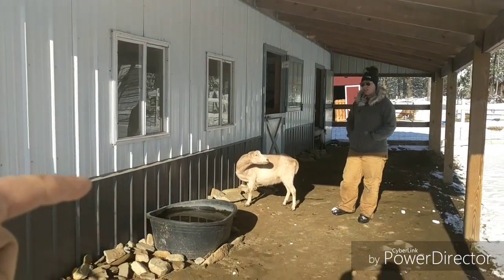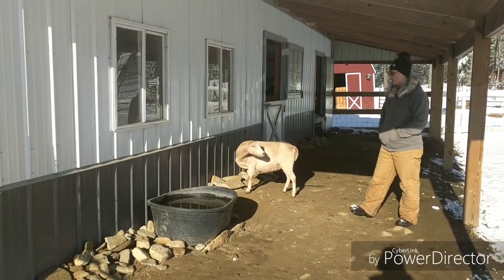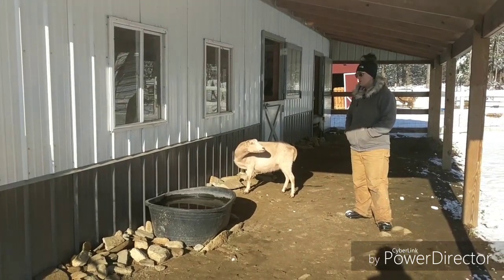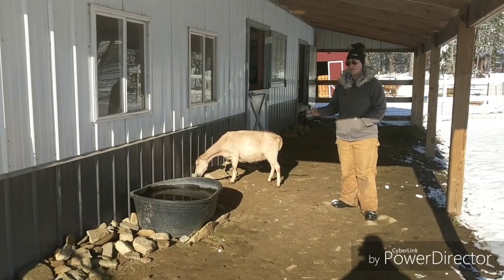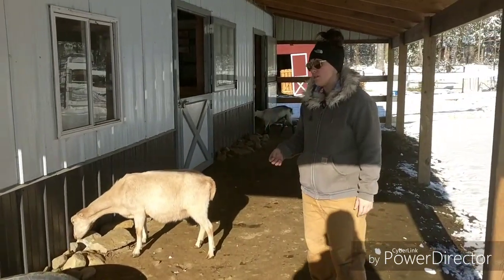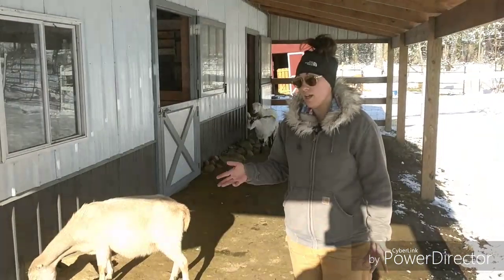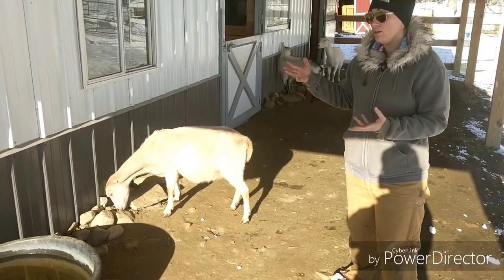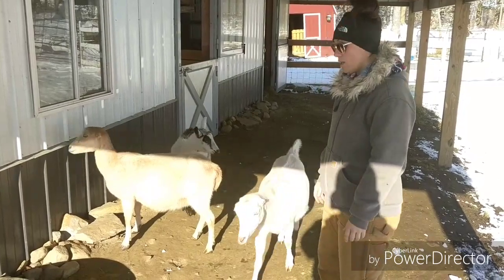Having their water outside the covered porch is also a pretty good idea. It's easy to get to in rain and snow. This is their second water trough. They have one inside as well. We'll go to gen pop now and show you how we set up their hay feeder and everything. But this is nice because it's their second one, and they can drink it without really being exposed to a lot of the elements. All right, let's head over to gen pop.